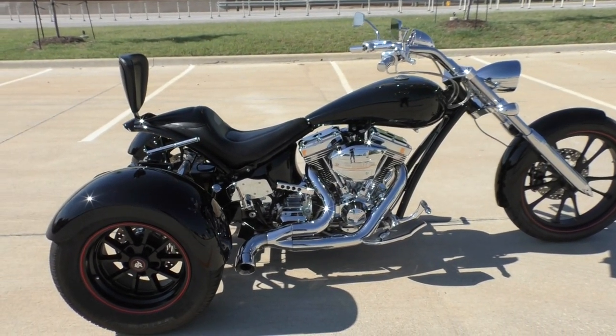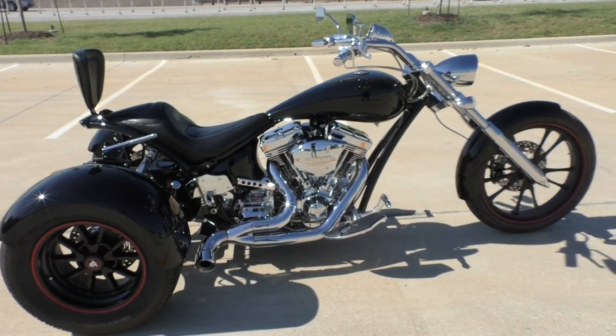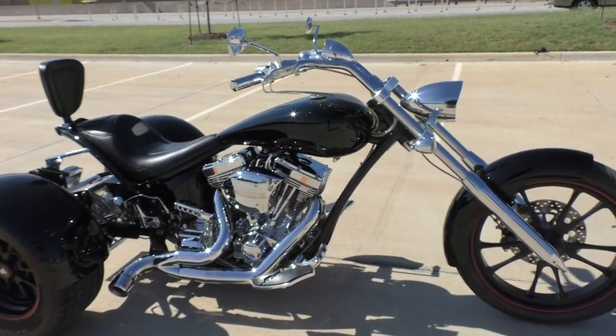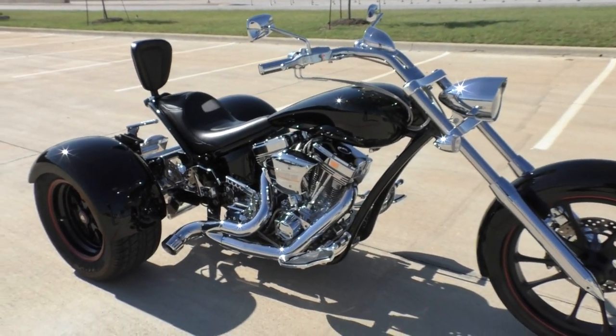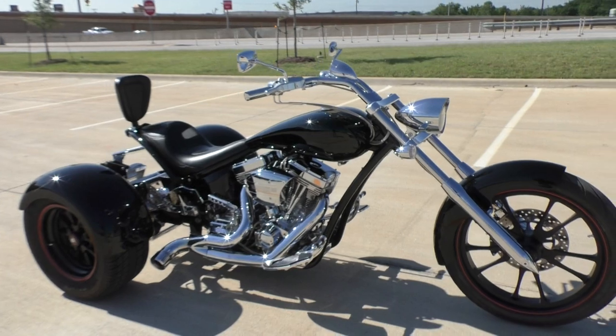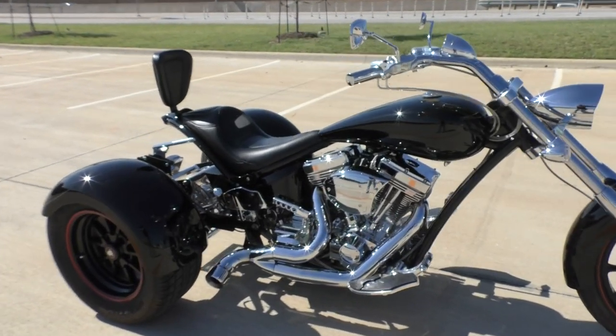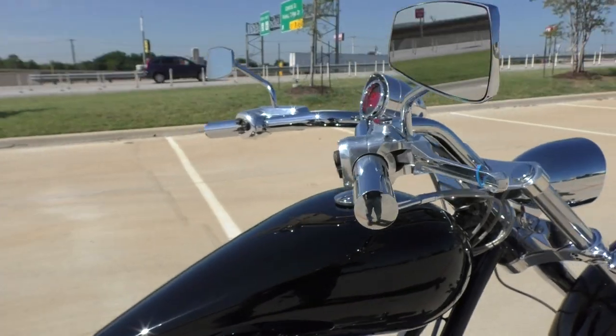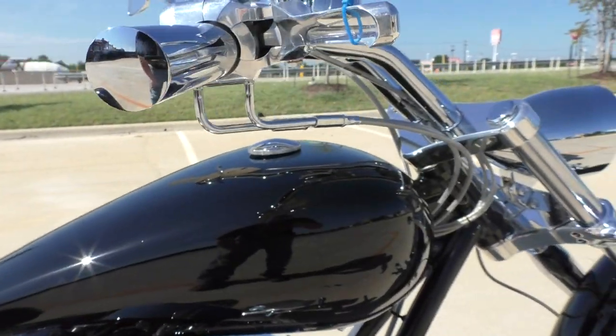They haven't gone into production yet. This was the very first Bulldog trike made. So it's a very one-of-a-kind, unique bike right now. And it's got the gloss black paint on it.